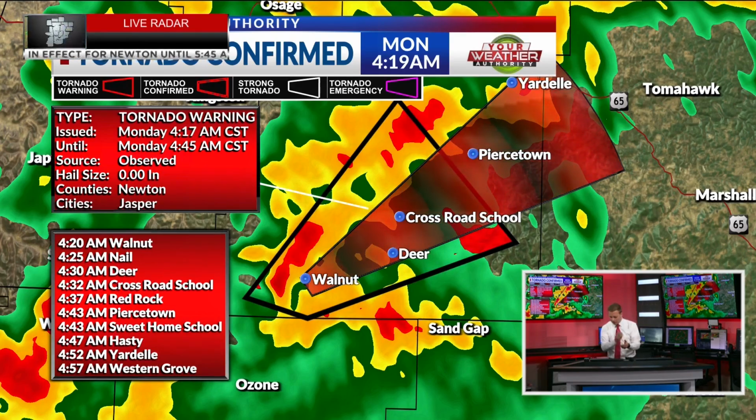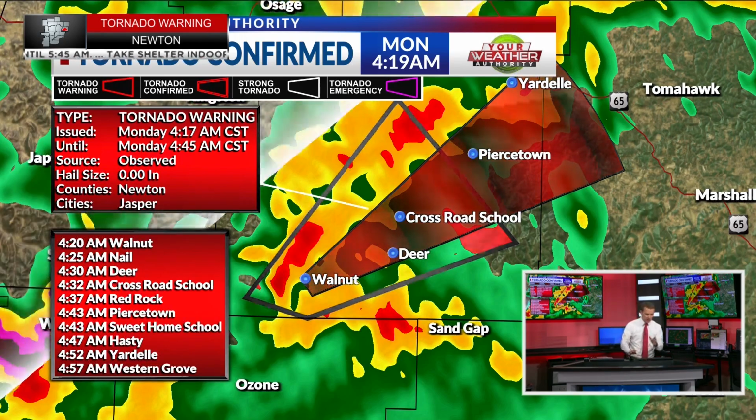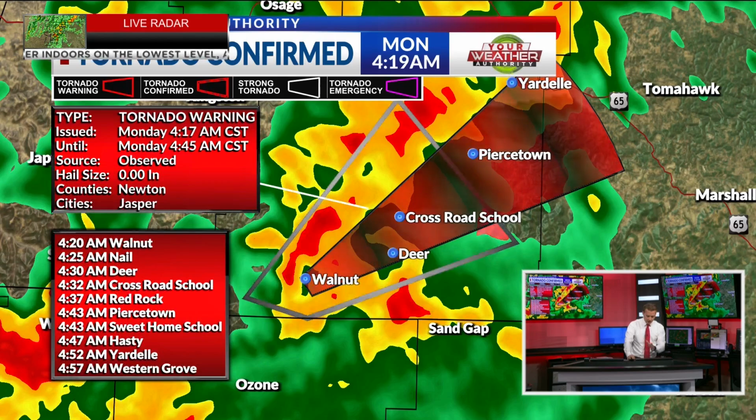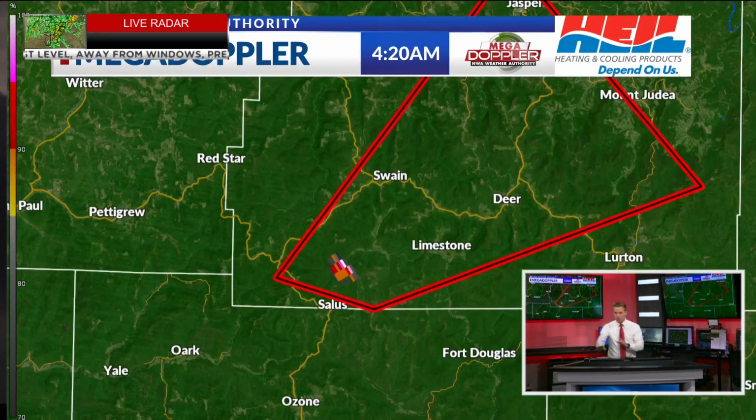So again, Walnut communities, Limestone, Deer, Swain, make sure you're taking your tornado precautions right now. There is a confirmed tornado on the ground, and we're going to have to watch this very, very closely as it continues to swing off to the north and east. We're going to go back here to Mega Doppler. Again, this is that tornado debris signature product I was talking about.